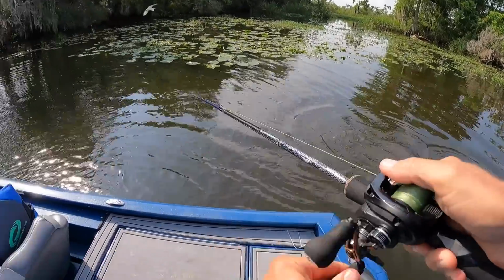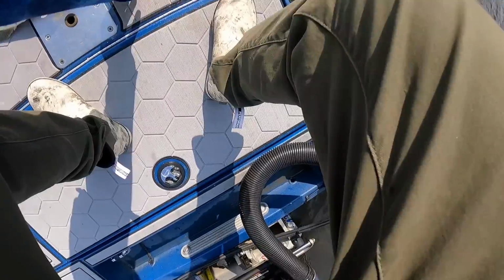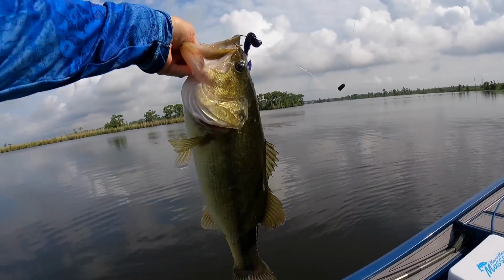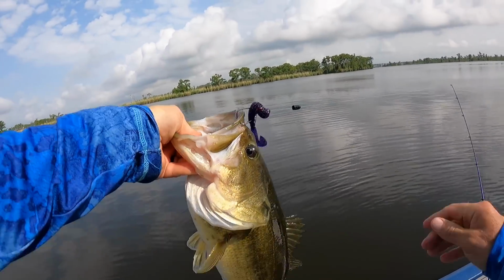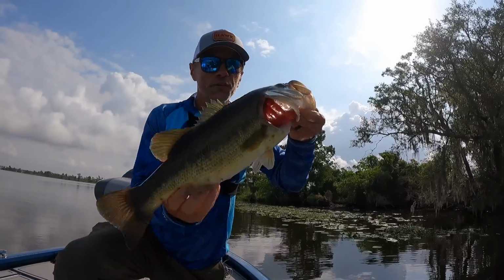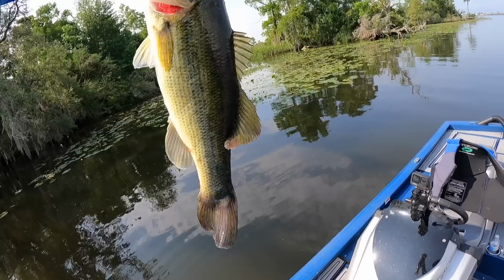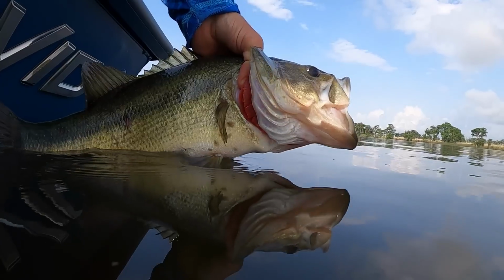It's at least a 3. Good night. That's a 4. That's a 4-pound bass. That's a tank for the Tchefuncte. Well, I was hoping to catch a fish, wasn't expecting to catch this fish. Just an absolute beautiful fish. Just a monster for the Tchefuncte.